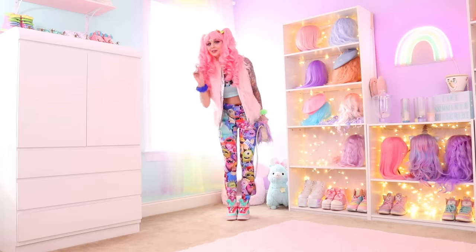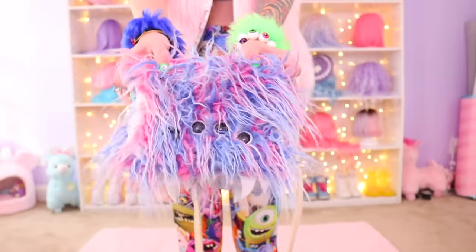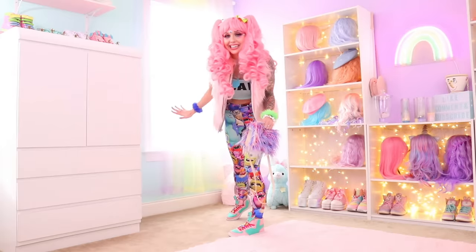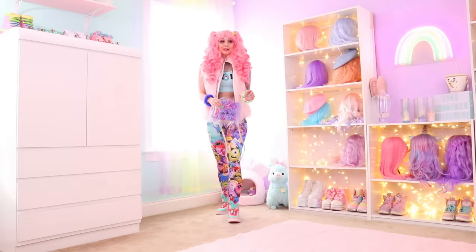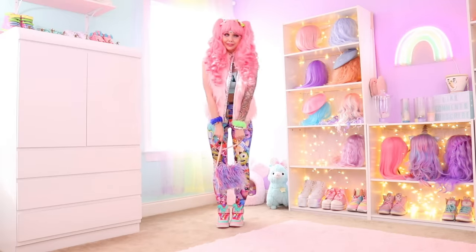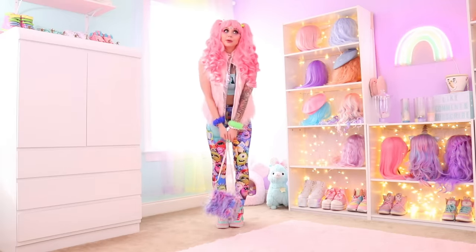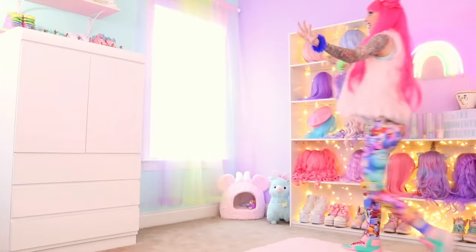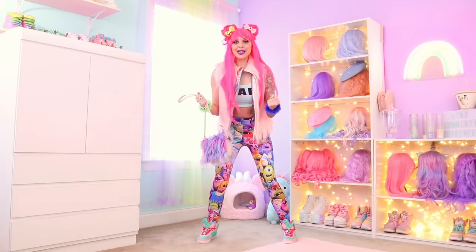For the record, if you are wondering how babies react to me and my style, my outfits, babies love it. They love it. They almost always just think I'm a cartoon character or a princess or a fairy or something. So I don't know how many babies we could actually scare. Oh well.